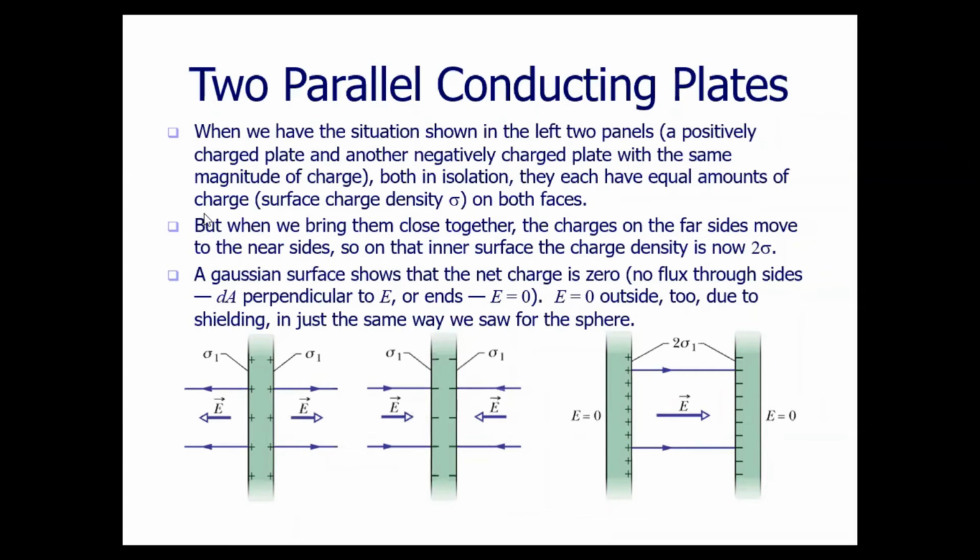Now look at the second point there. Here we are saying that when both are in isolation, they each have equal amounts of charge. It means that the surface charge density is sigma on both surfaces, as shown. Now imagine that we start bringing them closer and closer together. What do you think will happen? Something interesting will happen.